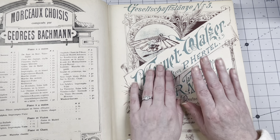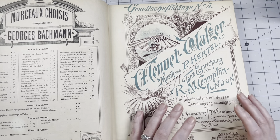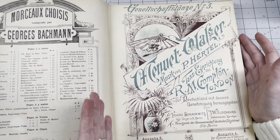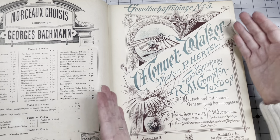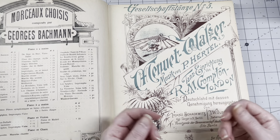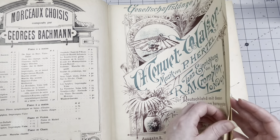Which means I can scan it. I am going to scan it. What I'm also going to do, because I did think about it: this is very large, it's larger than an A4 size. It's a very large piece of an image. So I'm going to shrink them and make them into small, beautiful cards that you can use in your journals. Just shrink them. You're going to love it.